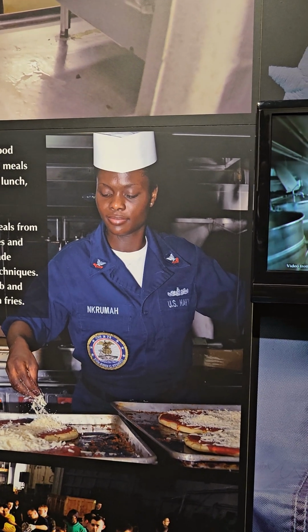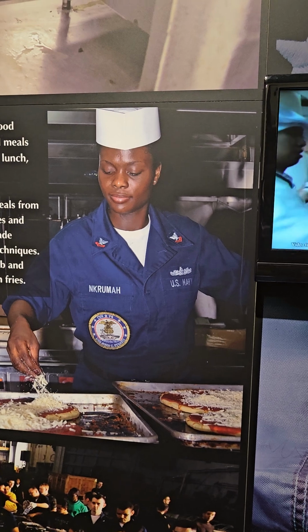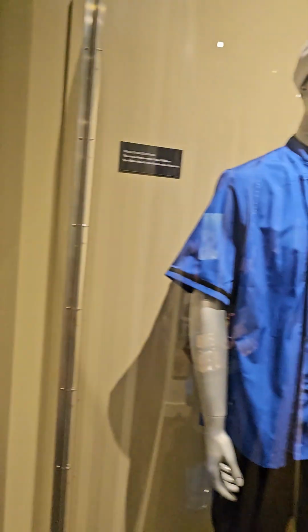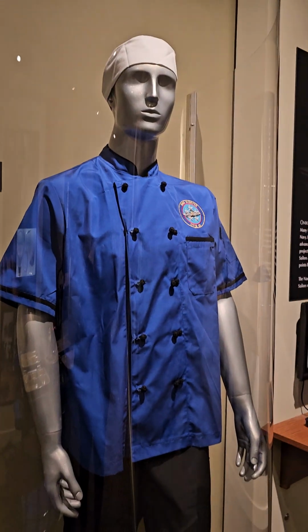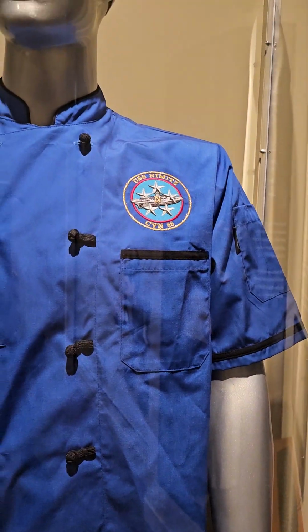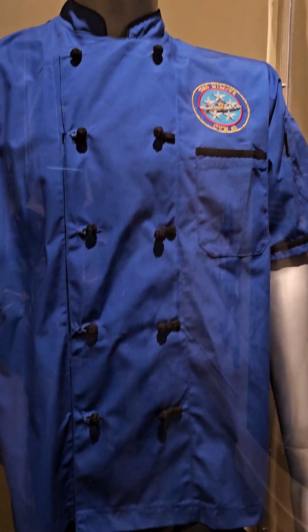I just didn't know that she was a ship's culinary specialist, which they called mess management specialist when I first got to the fleet. If you saw Nkrumah, it's changed. You can see the Nimitz uniform now. All of the cooks wear this.